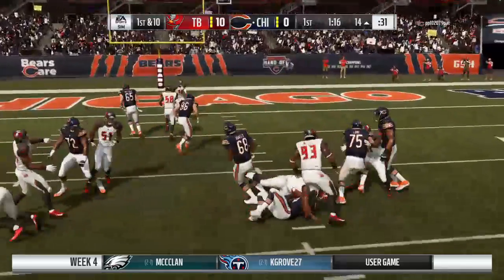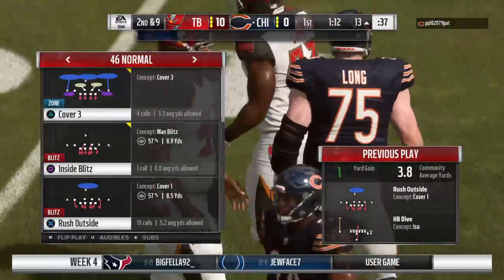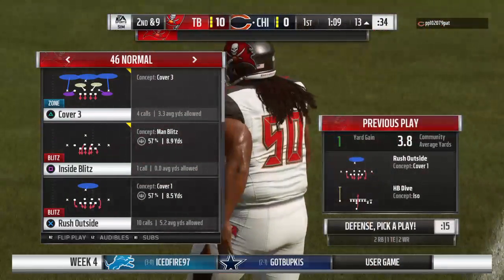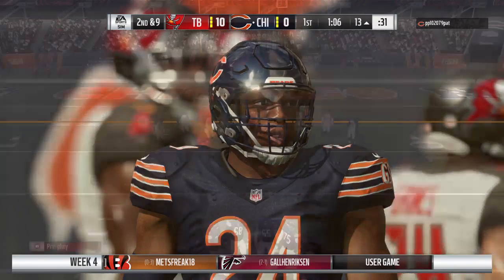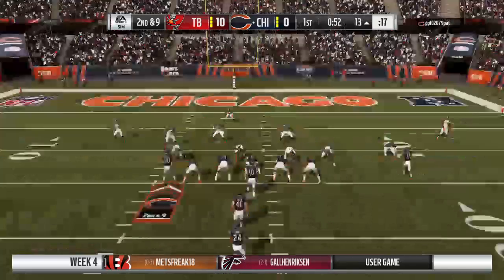Trubisky with a give to Howard. And they get to him quickly here as he stopped right around the 13. Tackle made that time by Vita Vea. And the big fella stuffed that one up in a big way. I think doubling him has to be a priority, because you can't move up to the next level if you don't take care of him first.